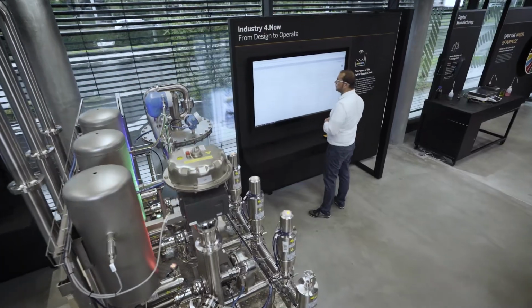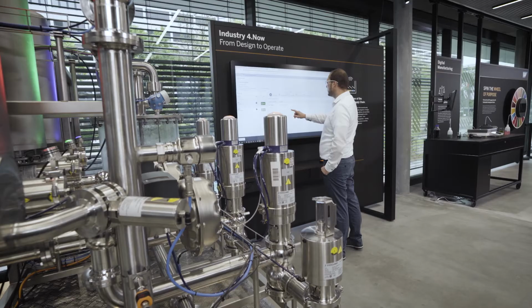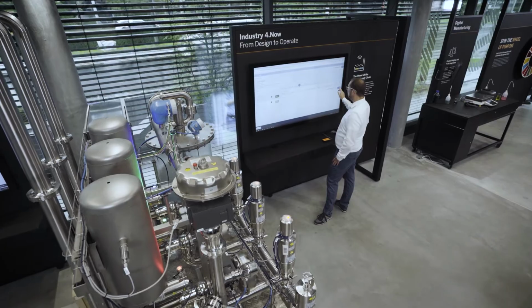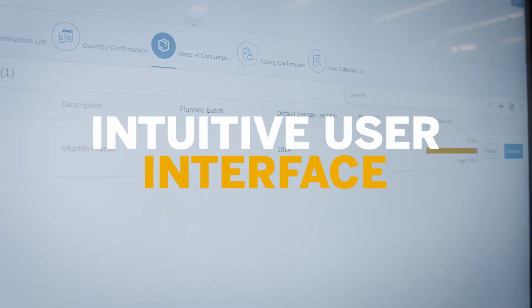The new Production Operator Dashboard provides strong guidance through the whole process. Operators receive visual work instructions and safety information. And finally, production progress and material consumption per batch can be entered in an intuitive user interface.